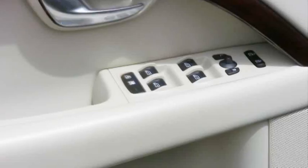One of the touches it has here is the child-proof locks. In most cars, child-proof locks are a manual operation where you have to go into the back door, and it's a little bit of a hassle. Here in this Volvo, it's right next to the window controls. It's just one quick button, and with a click, it's done. Your children are locked in.